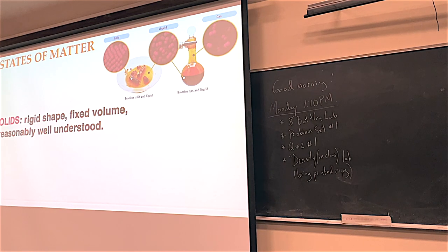Solids like ice cubes, like pieces of metal, usually have a pretty fixed shape. It's kind of rigid, but it's usually pretty fixed. Volume certainly fixed, all right? If you have 10 milliliters of iron, you'll be that way. And actually, scientists understand solids pretty well, and we'll talk about solids a lot in Chem 222.